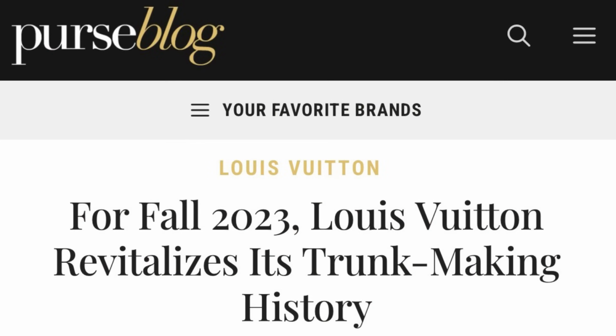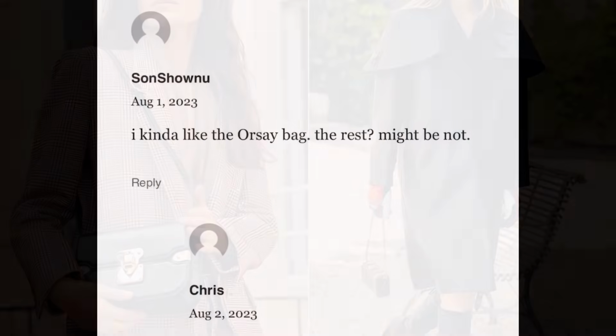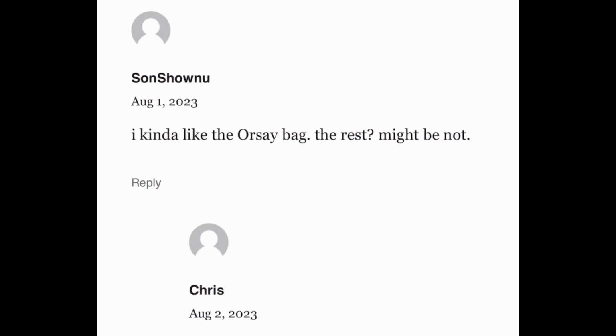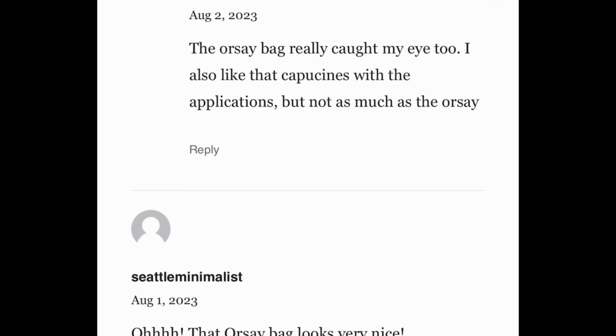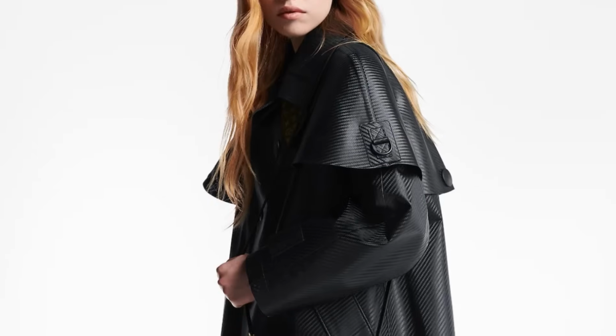Here, in an article from Purse Blog, they actually showcased some of the new bags from the 23 fall winter collection. And here's a photo that they put on their website. So on the left is the Orsay MM, and then on the right is that tiny little bag that we saw earlier with the boots. So the Orsay, some people are saying they like the bag. You can see the comments here. The Orsay bag really caught my eyes too. That bag looks very nice. So it's interesting. Let me know what you guys think.